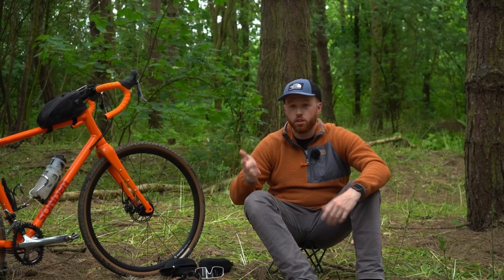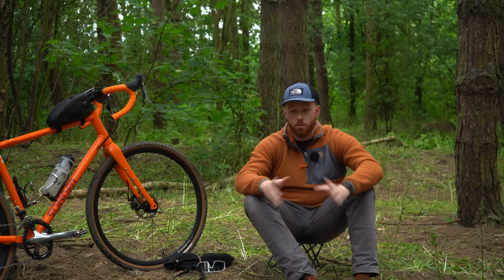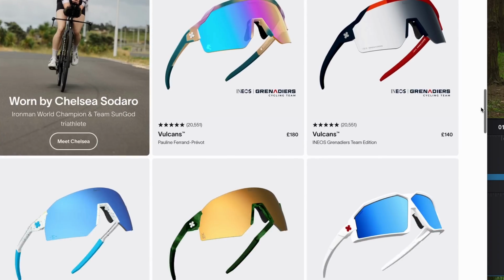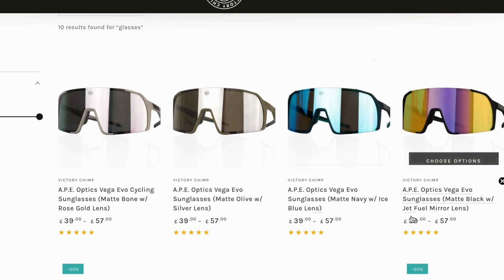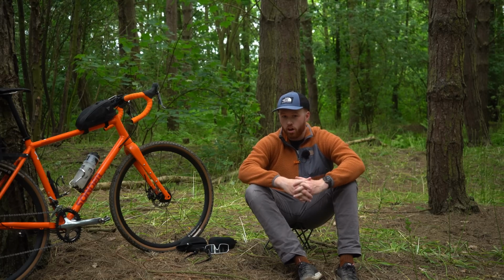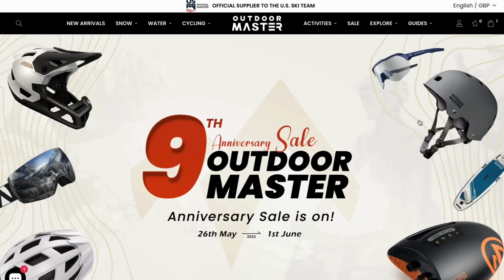So can you get this sort of quality for a lot less? There are so many different brands out there making sunglasses nowadays, like Sun God and Victory Chimp and many others, that make really cool looking glasses. They are definitely cheaper than the Oakleys, but a brand you may not have heard of is Outdoor Master. I'd never heard of them either.